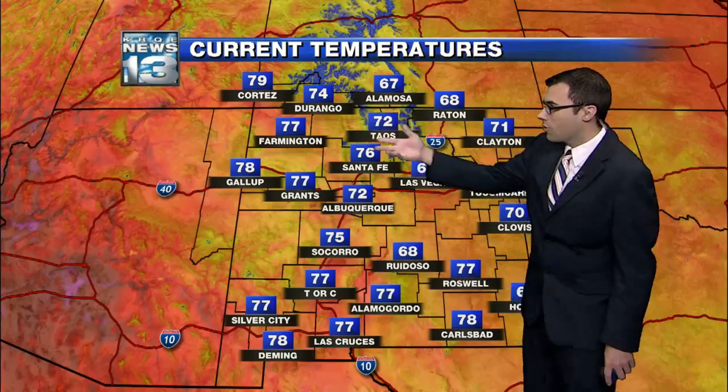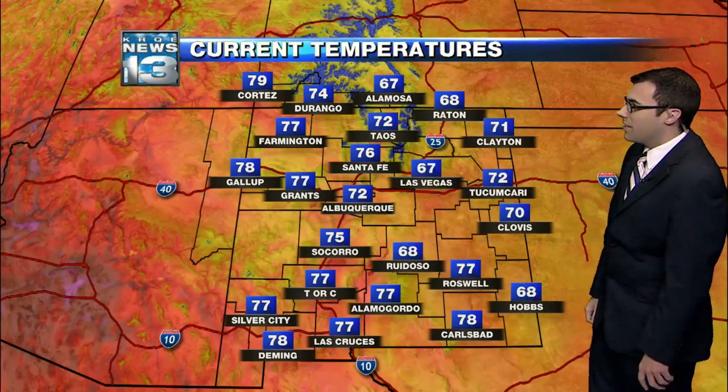Temperatures into the 70s across the north, down into the southeast, even in the 70s this afternoon, and into the upper 70s across the southwest as well. We are starting to gradually warm those temperatures up from what we saw over the past couple of days. In fact, we are anywhere from 5 to 10 degrees warmer across much of the state. Tucumcari 12 degrees warmer, 16 degrees warmer in Clovis, and we're going to continue this warm up through the end of the week, into the weekend, and early next week as well.